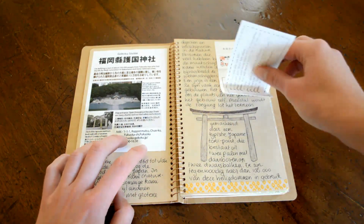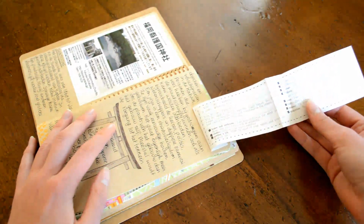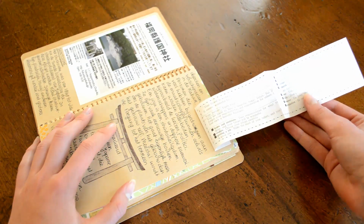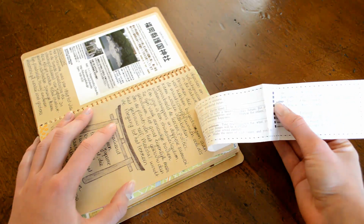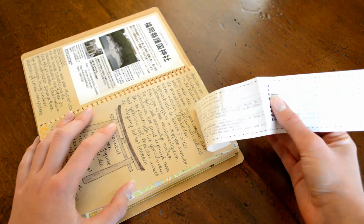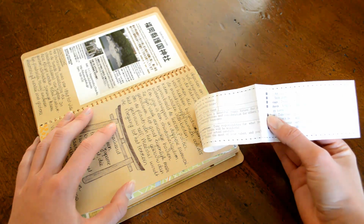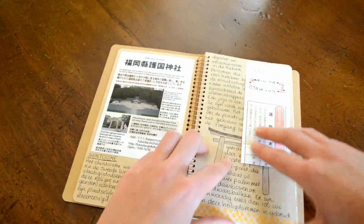And oh yeah, this is a fortune thingy that I got at the shrine, and my fortune was fairly good and had some weird things on it. Date: an illicit love will ruin you. Love: seek pure love, don't have affairs. Marriage: trust your matchmaker, you'll get a good partner. It's funny, but I don't really believe in that.